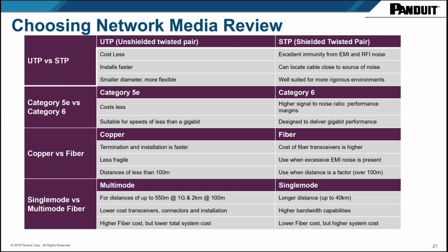There are a lot of choices around copper and fiber. Some of it is around familiarity with using the fiber, but the other factors are around distance, the distance limitations. It's obviously a longer distance limitation with fiber versus copper. There's also the cost factors. What does the total system cost versus copper? And then the EMI noise factor. When it becomes pervasive, then fiber is a natural choice.